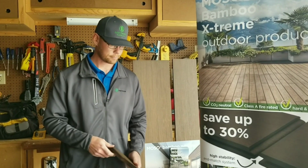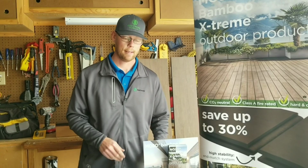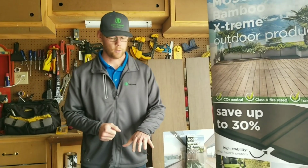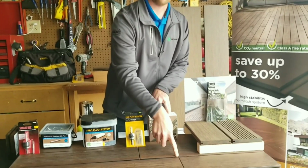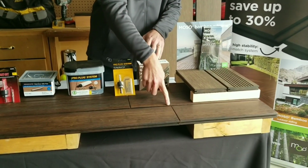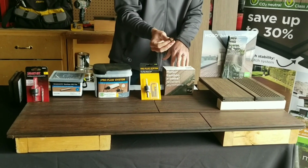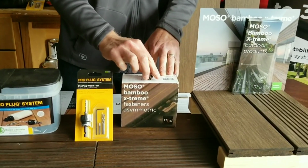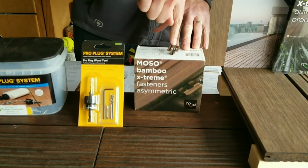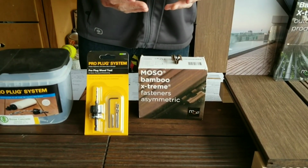So that's huge. What we'll get into now then is the fastening. So we briefly talked about already the Moso X-treme clip. I showed you how we use kind of what I call the sister clip or a floating clip right here. So that's this clip right here. So all your boxes here cover 50 square feet. It's a stainless steel clip that screws down at a 90-degree angle, and it covers 50 square feet.